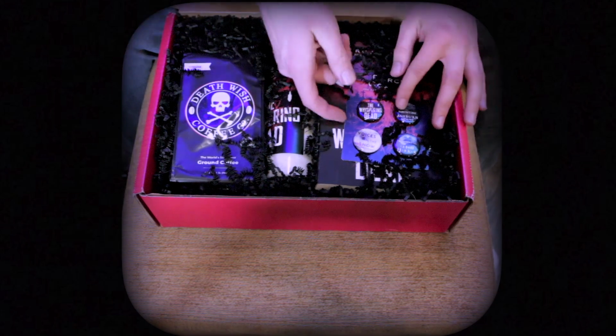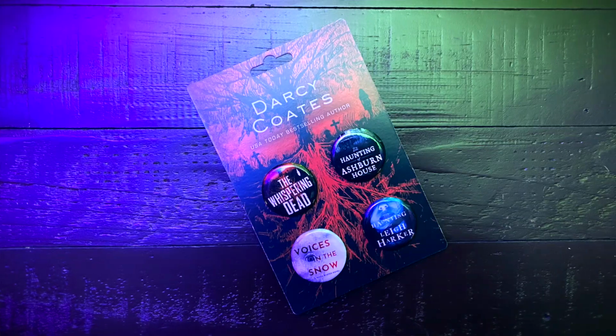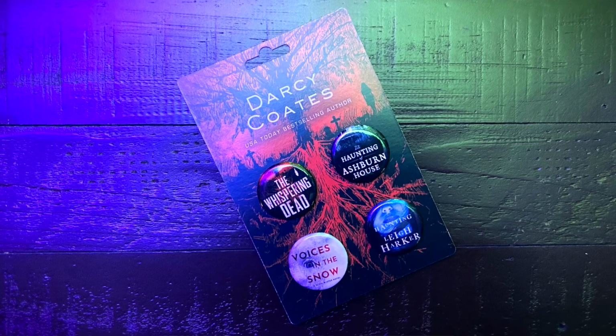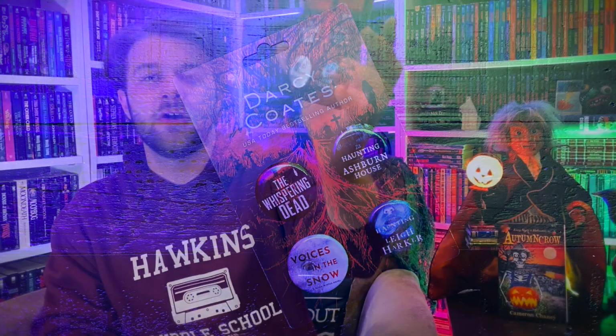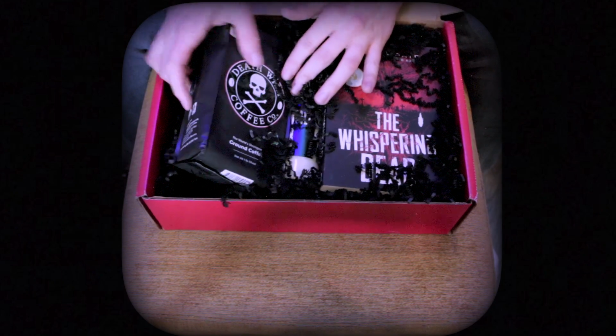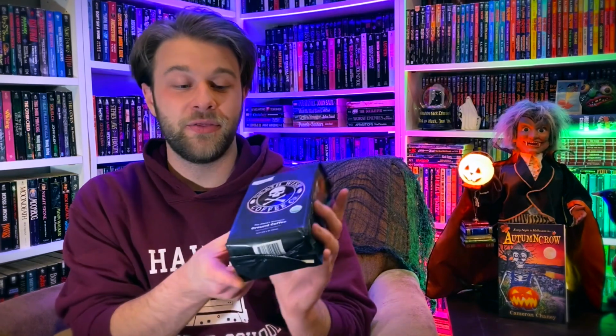This is awesome. All right, so we have a few buttons. These are buttons for other Darcy Coates books. So we have The Whispering Dead, The Haunting of Ashburn House, Voices in the Snow, and The Haunting of Lee Harker. I haven't heard of that one before. Maybe that's a new book. I am also seeing that we have coffee, which is awesome because I love coffee. This is from Death Wish Coffee Company. Look at that. That is a big old pack of coffee. This is gonna come in handy.